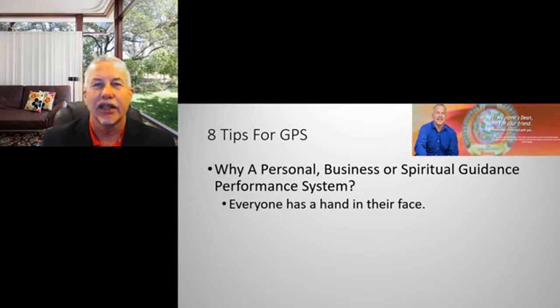It could be a personal issue. It could be a financial issue. It could be a relationship issue. It could be a contract that's laying on your desk and you don't know how to fulfill it. It could be personnel issues, employee issues. It could be economic issues. It could be government issues. It could be mental issues. In other words, you just can't quite figure out what to do next.